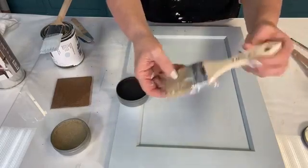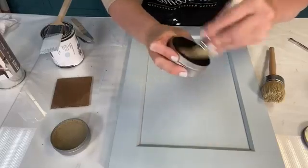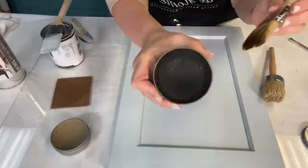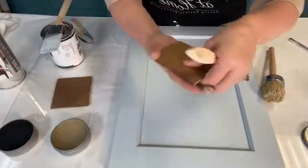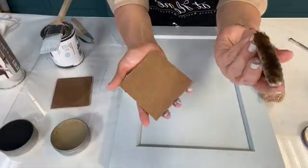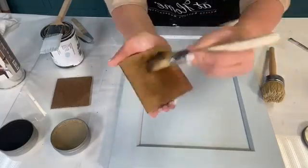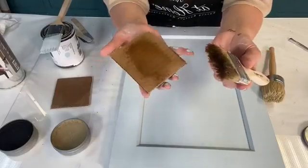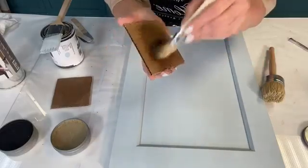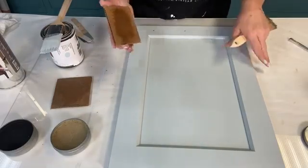So here's just a regular chip brush, and I'm going to load up a little bit of this dark wax. And then you want to make sure, always, always, always, as you load it up to get it evenly distributed, now offload it. A lot of you may go, why does she always do that? One, it allows me to evenly distribute the dark wax on my brush, but offloading it like this is making sure that I'm not going to get too much wax on my piece.